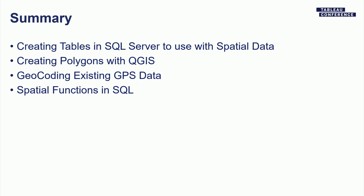Then we went over how to geocode our existing data. So that equation that we showed you earlier, we had our DBA bake that into several of our tables, so we didn't even have to run that function. When we see the tables, it's presented to us in the correct format already, so we can just start joining right away within Tableau. And then Matt also walked you through several of our geo functions that we use. There are plenty more where that came from. You can use Google to search for those or look through the Microsoft directory.